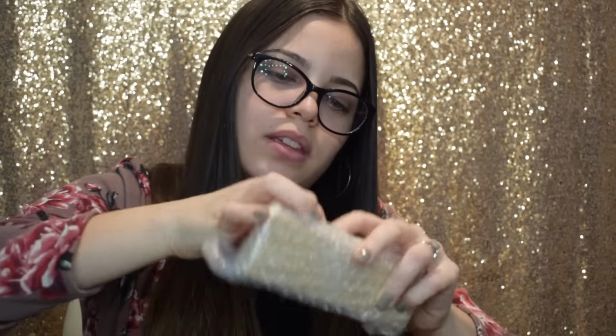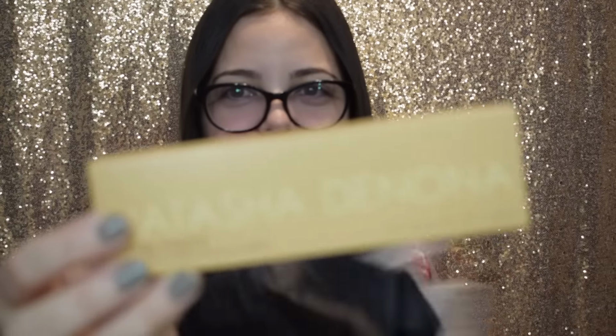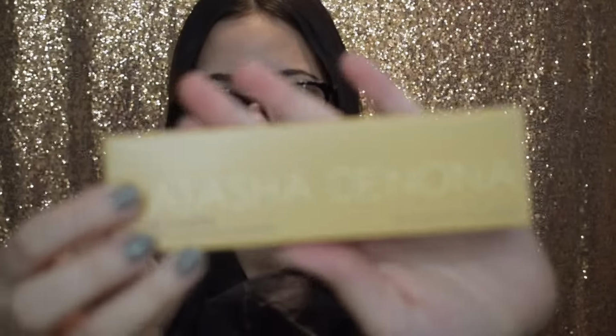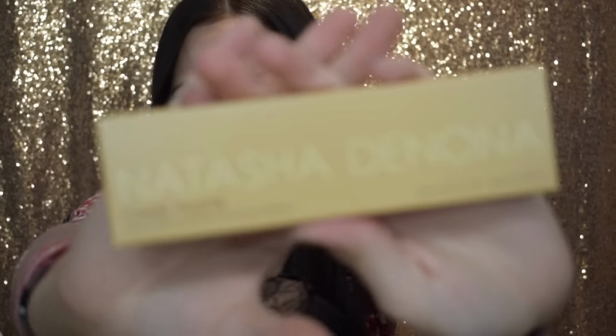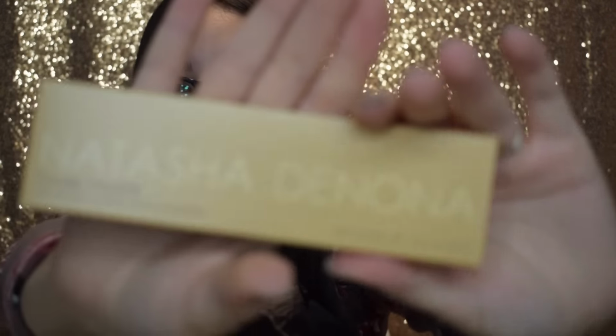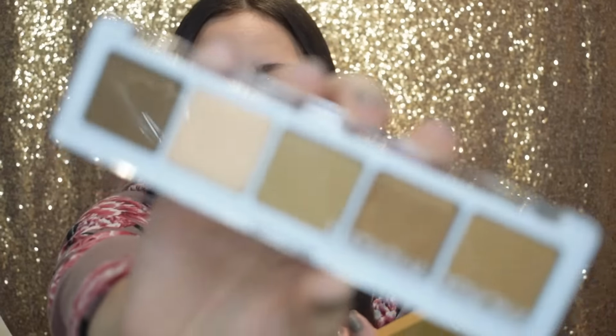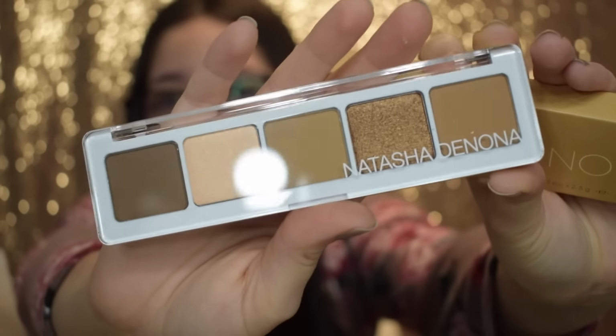This is what I think it is. We got a Natasha Denona. Please, camera, don't do this to me. Come on. There you go. Camel palette. This is really pretty. Wear, right? Really pretty.